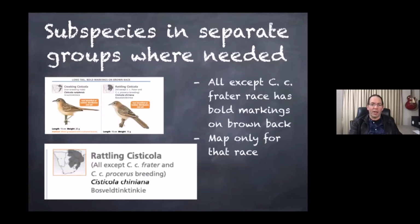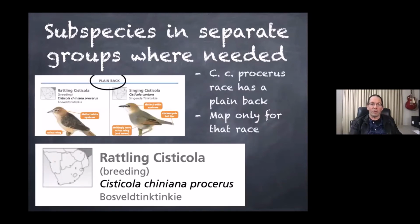However, we then go further, and in the long-tail bold markings on brown back group, we've got rattling cisticola again. Here we mention all except the fratter and the procerus breeding range, so the vast majority of rattling cisticolas fit in this group. If you look closely at the map for rattling cisticola on the left, it's only the map for where you find that race. We've split the maps out so that when you're dealing with that race, you're not going to be looking in the wrong area of the country.